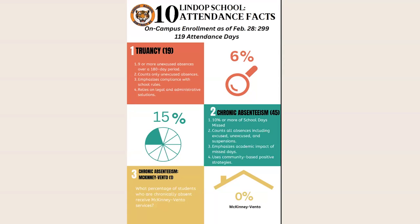So when you see here, as of February 28th, there were 299 students. There were 119 attendance days. In order to be considered truant, those students would have had to miss 19 days. So we have 6% of our students that are truant. 15% are chronically absent. So again, that's 45 students. Of that 45, zero students are McKinney-Vento.